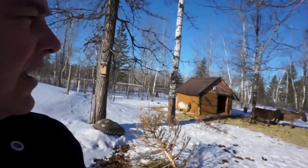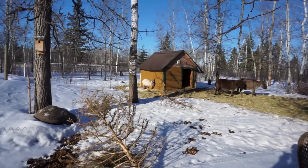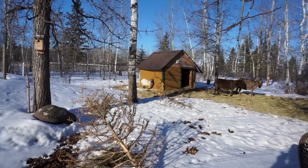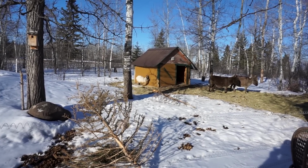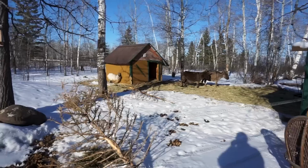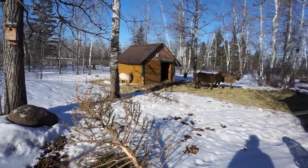You gotta love a great aerial montage. I'm up front here with the donkeys, and it looks like Carl is up against the building, sunning himself. It's probably nice and warm. He's chewing his cud. We have the donkeys here, and Billy was right there, but I think he kind of snuck around behind the building.